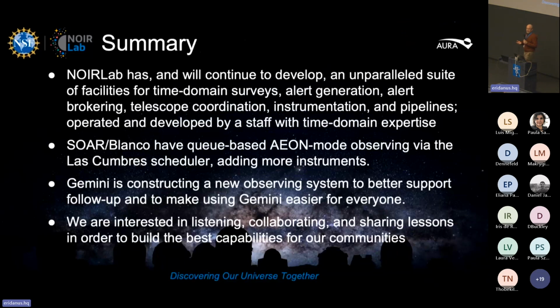So in summary, NOIRLab has and continues to develop this suite of facilities, including time domain surveys, alert generation on both Rubin and the Blanco, telescope coordination, new instrumentation, pipeline environments, so you have an end-to-end system for time domain. As mentioned by Carrie, the SOAR and Blanco have these now queue-based AEON mode, and we're adding new instruments and telescopes every year. Gemini is constructing this new observing system so that we can better support follow-up, be more flexible, and make Gemini just easier for all the science.